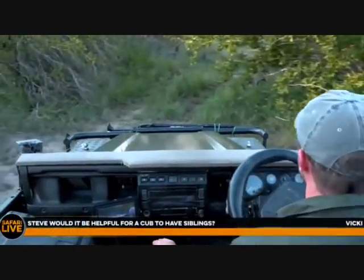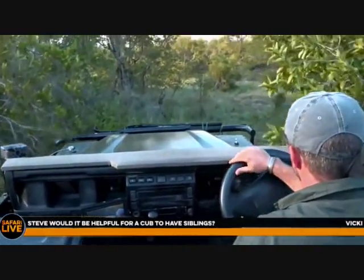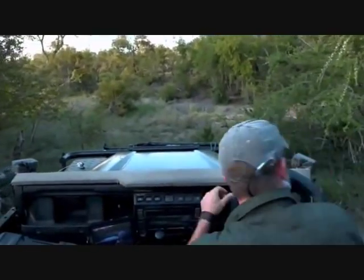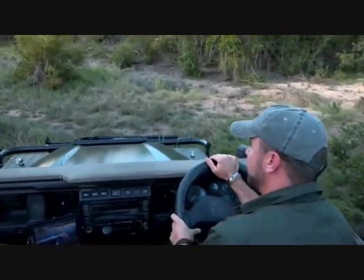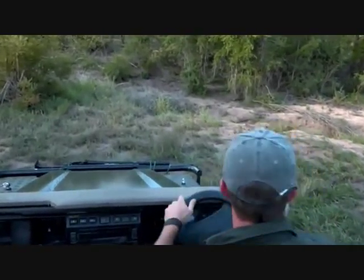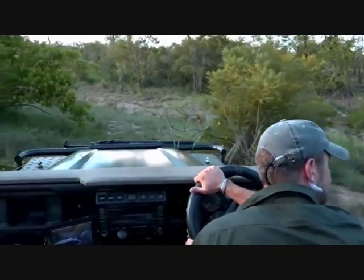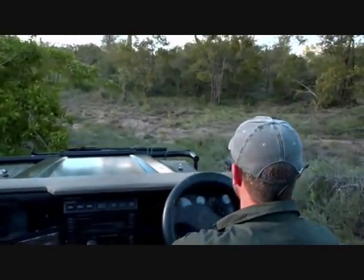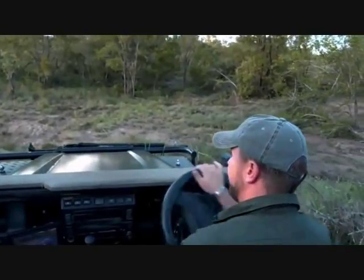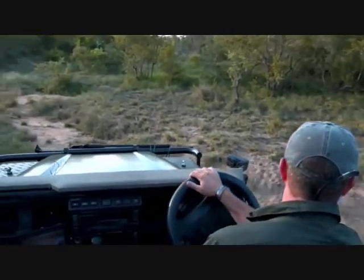Vicky asks, would it be helpful for a cub to have any siblings? Generally there's more pressure on the mum when there's more than one, but it also makes the individual a little less shy when there's another one or two to play with. I don't know whether it helps them or not, but definitely more than one leopard is quite common. I think it's also a bit of a survival strategy. If you have more than one cub, you've got a better chance of keeping at least one of them alive. When you only have one, it makes things very difficult.